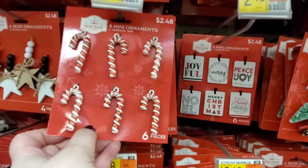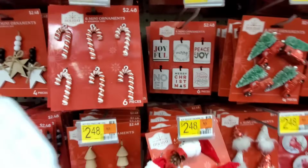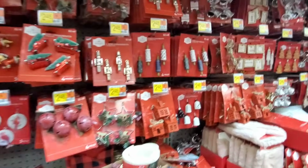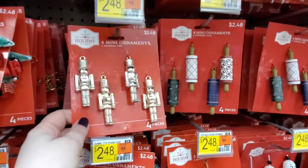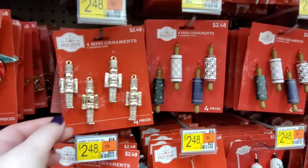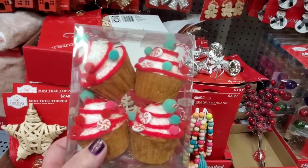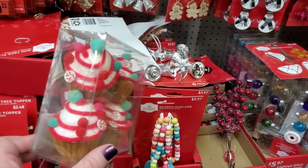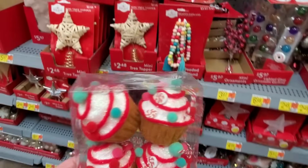How cool. Wow, you know what? You can make earrings out of a lot of these ornaments and be super tacky for the whole holiday season. Like, these would be really cool earrings. $3.97. I love these. Absolutely love ornaments that look like people made them a million years ago.